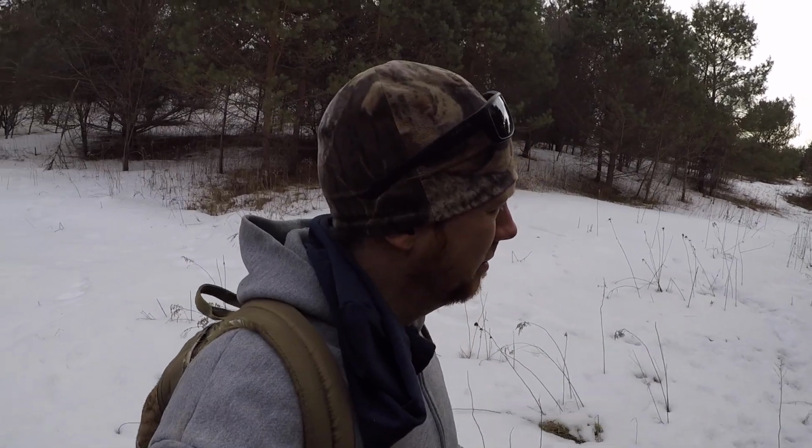Abandoned that plan to look that far away. I realized that I was further away from where I found that antler than I wanted to be. It was probably more like 300 or 400 yards, and I think I'd rather stick a little bit closer tonight since I'm limited on time.